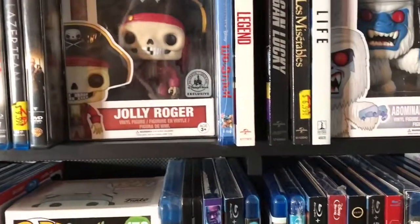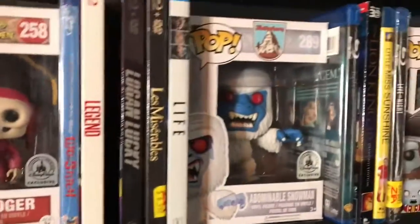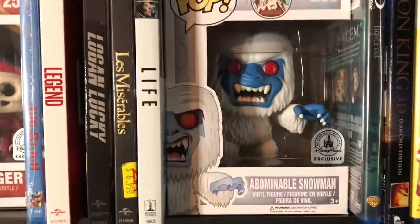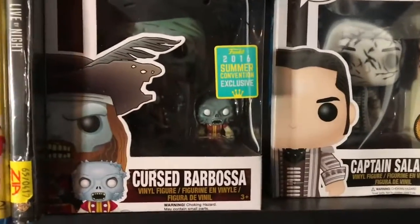Some guy traded it in, and I found him. The Snowman I got for like $30 from this nice collector in Arizona, and I was so happy to get this one because I can't just drive out to California and go buy a pop. Some more Pirates of the Caribbean. Captain Salazar, I love that chase, and you also got Cursed Barbosa.